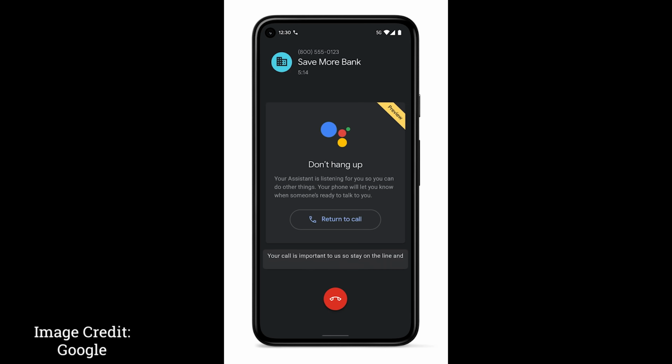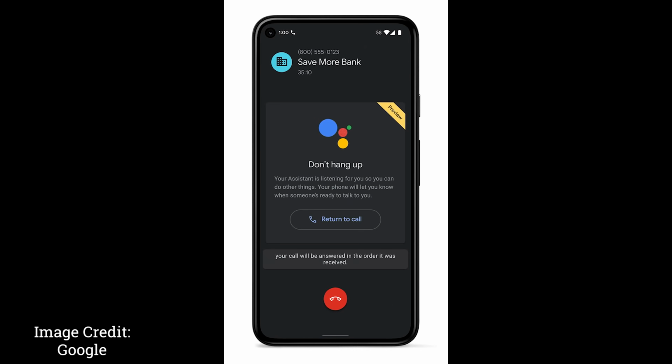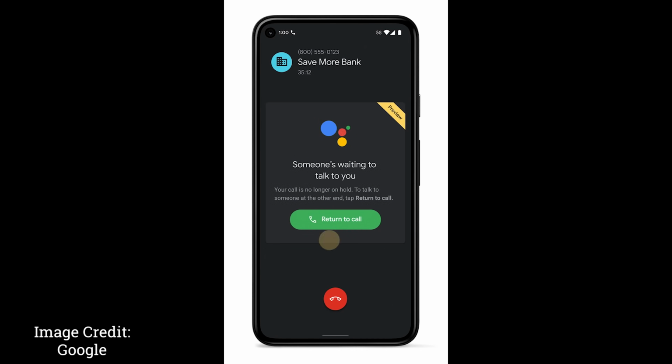But maybe my favorite feature of the whole thing was the Hold for Me capability, and this is building off of Google Duplex, which I know we're all wondering, where is the end of Google Duplex? Well, here's another way to use it, which is actually to put the companies that put you on hold themselves, and you don't have to sit there and listen to the hold music. And honestly, I can't wait to do that to my insurance company.